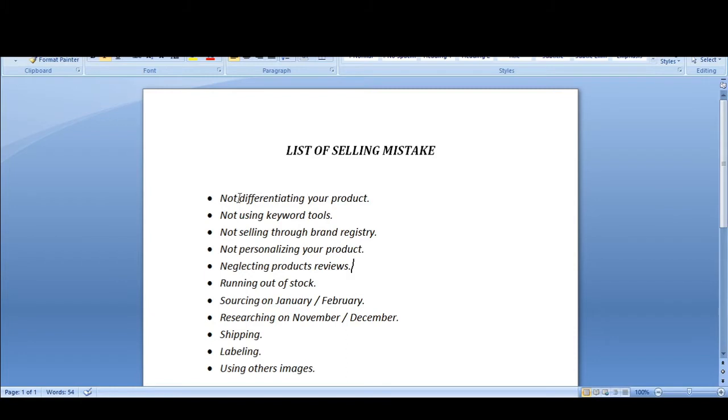So guys, I see a lot of beginners making this mistake. They don't differentiate their product. They get lazy at this part, and they don't want to add something valuable to their existing product. So they lose those few more sales, while you add something valuable to your product and bundle together. Differentiating is not compulsory, but if you don't differentiate your product, you will be losing those few extra sales, guys, and those quality reviews that you would get by adding something valuable to your product.